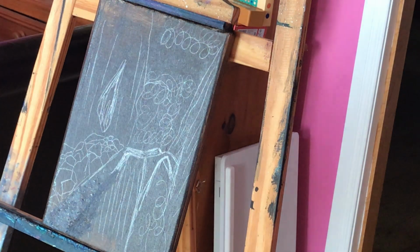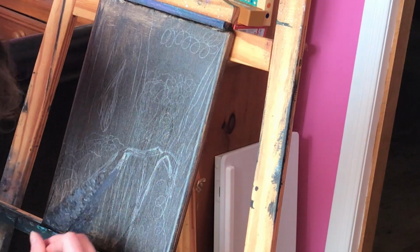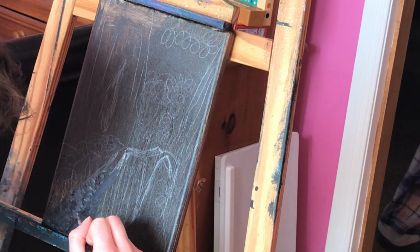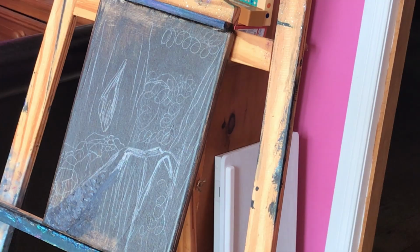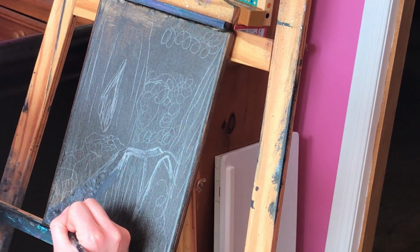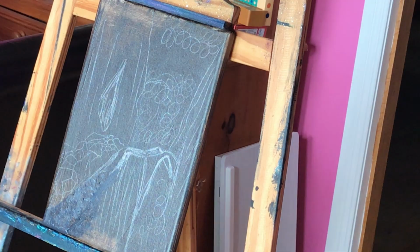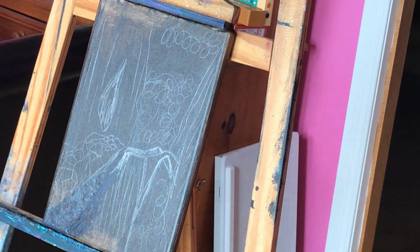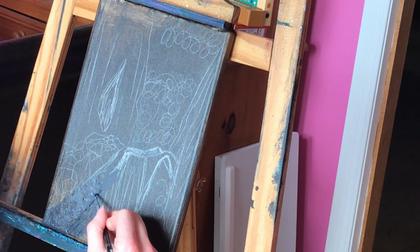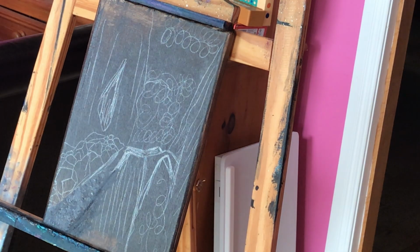So that was originally the plan, and the plan was mostly followed through with, but then I think it turned out pretty okay. I quite like how it turned out in the end.